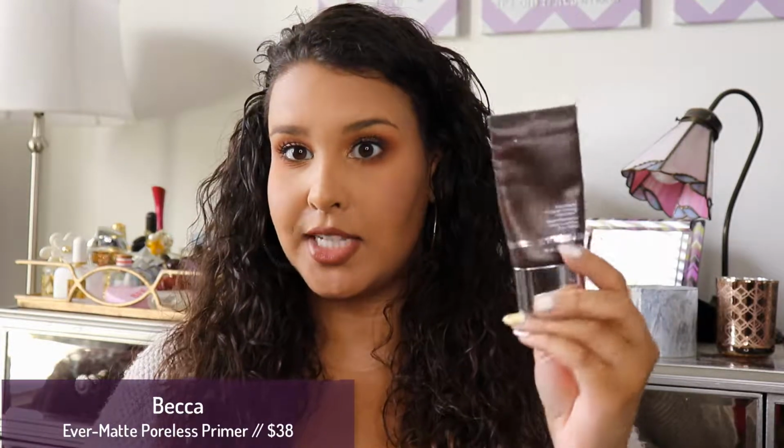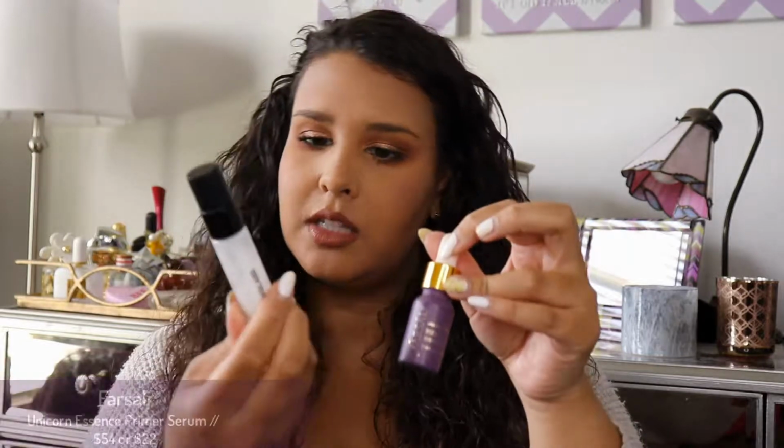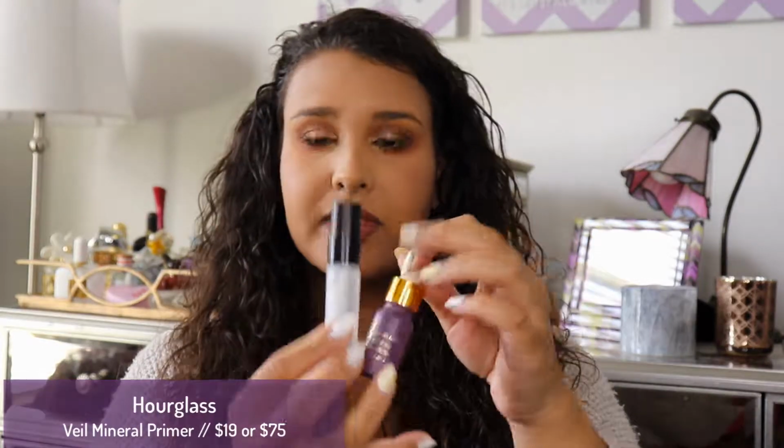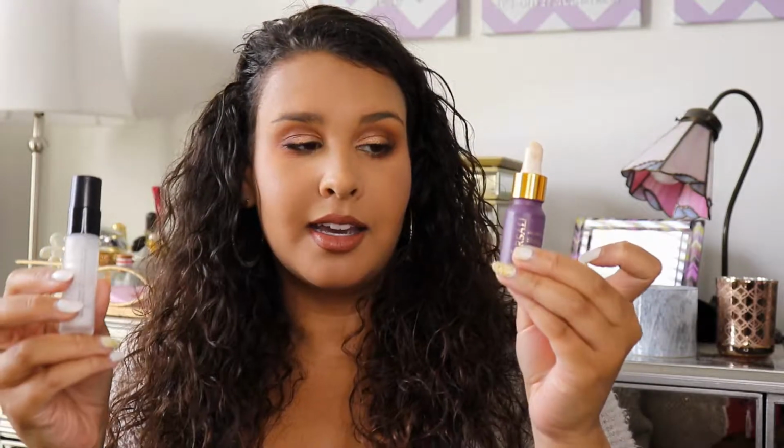I was like, why am I carrying this around with me? But whatever. And then the others, of course, is my Ever Matte Poreless Primer by Becca, which is fantastic for staying matte all day because I'm extremely oily. The Versali Unicorn Essence. These are the travel size. And then this is my Hourglass Mineral Veil. Even in my regular daily life, I use the travel size. I have the large size of both of these, but these store in my makeup container better, so I just refill them. It was my go-to primers that I love.